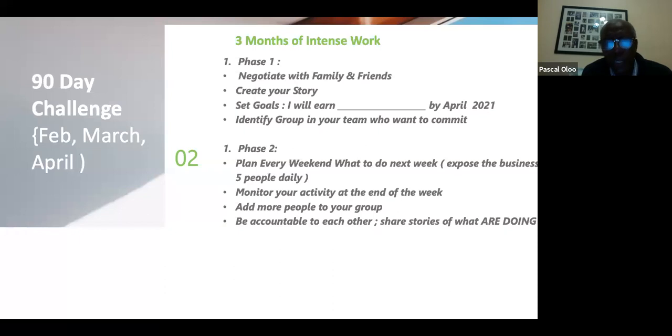Create your own story. Make it attractive. It has to be something that when people hear, they say, I want to get involved in this project. Set goals. For example, I want to earn a certain amount of money by the end of April 2021. Identify a group in your team who want to commit to this 90 days.